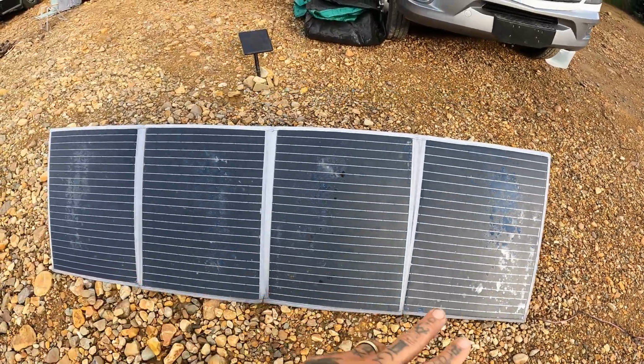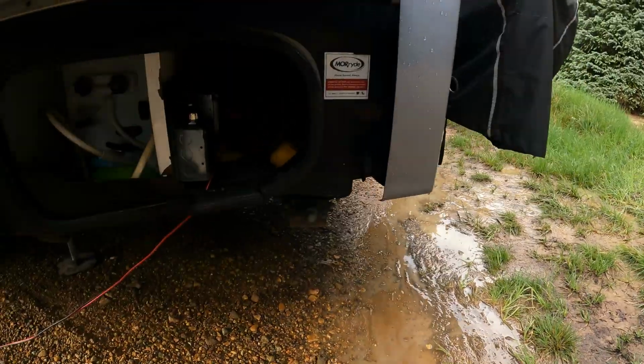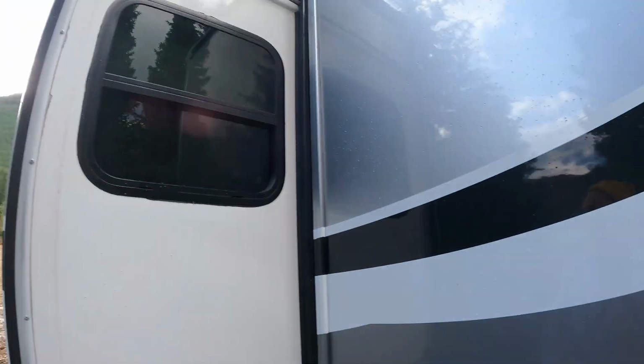Come with me. I'm gonna show you our new solar panels. These aren't new, but they're new to us. These are 50 each, so altogether it's 200. I plug these bad boys. I don't know if you can see that, but way back there on top, we have the two original solar panels, which are 100 each. So altogether, we get 400 watts of solar, which is pretty cool. Thanks, Howard.